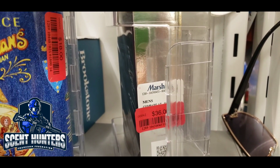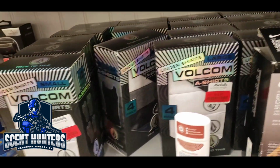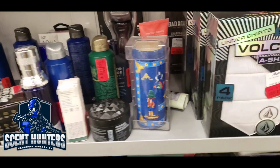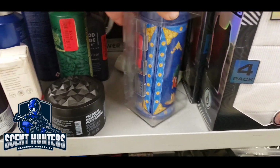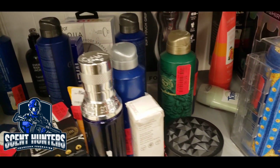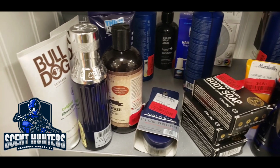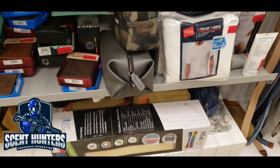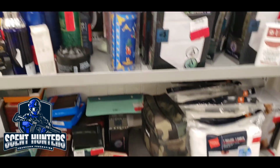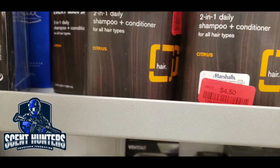Burberry Brit for him, $35, $18. Do we have any others? Let me back up a little bit. Blue Jeans again, $18. That looks like it for men. Anyone know about these?